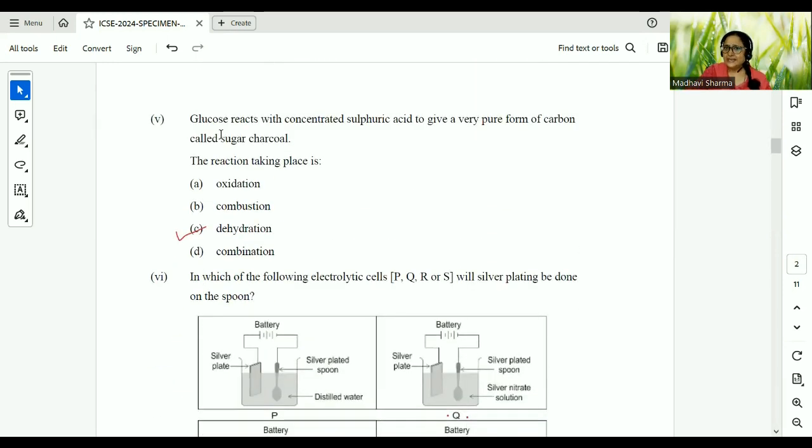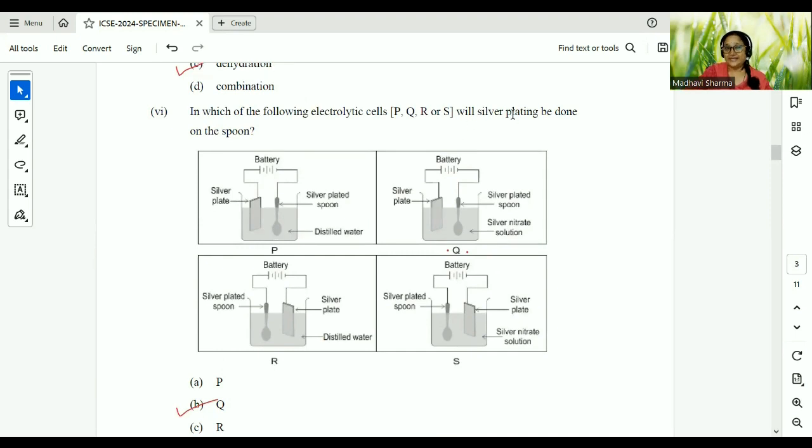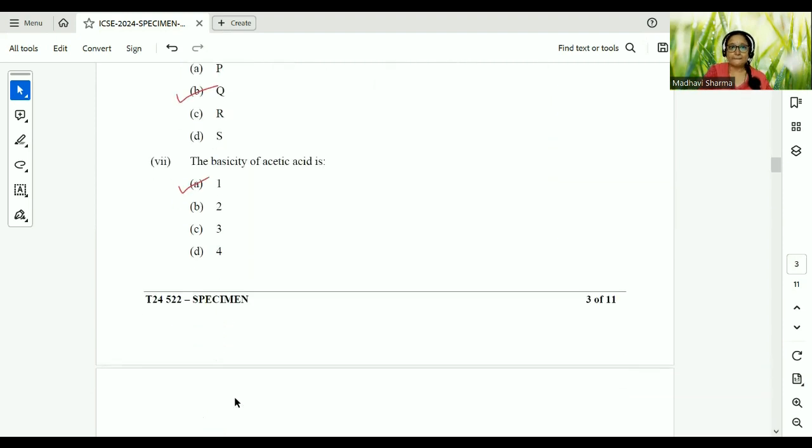This is very easy. There are those 7 reactions in your textbook given with concentrated sulfuric acid as a dehydrating agent. The next one says silver plating of the spoon. The spoon has to be the cathode. This battery tells you the small one is the negative terminal, the cathode, and the big one is the anode. Silver nitrate is the electrolyte. So Q is the correct answer. Let's go to the next.